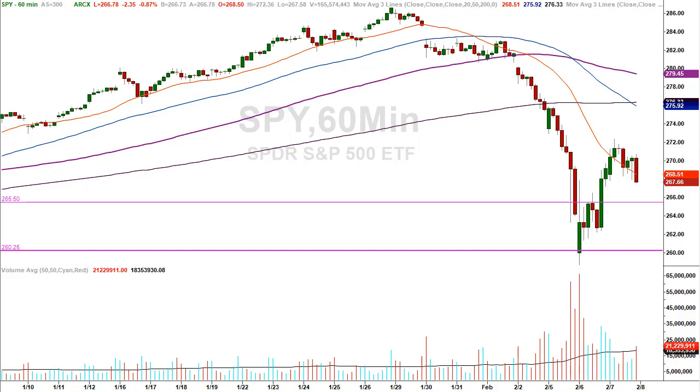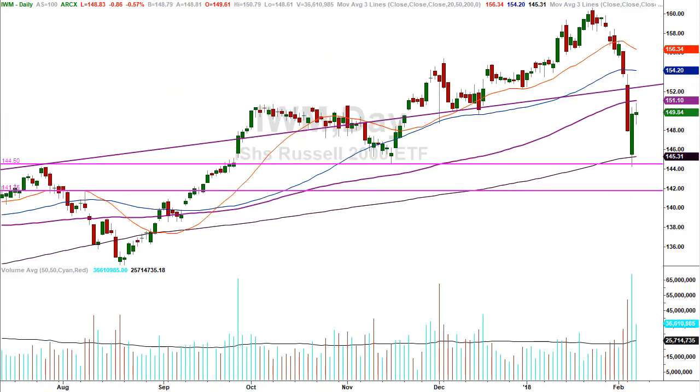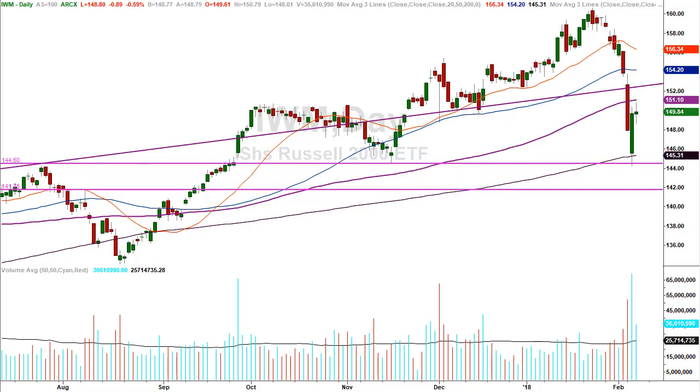So these types of markets are not necessarily great for momentum traders. They're better for technical traders that understand these types of corrective moves. Here's the IWM, which is my favorite market leading indicator, as you know. The IWM actually showed some signs of relative strength today against the Spider. The Spider was down about 8 or 9/10%, and the IWM was down slightly less than that. It's not a tremendous divergence, but yet it is a divergence.